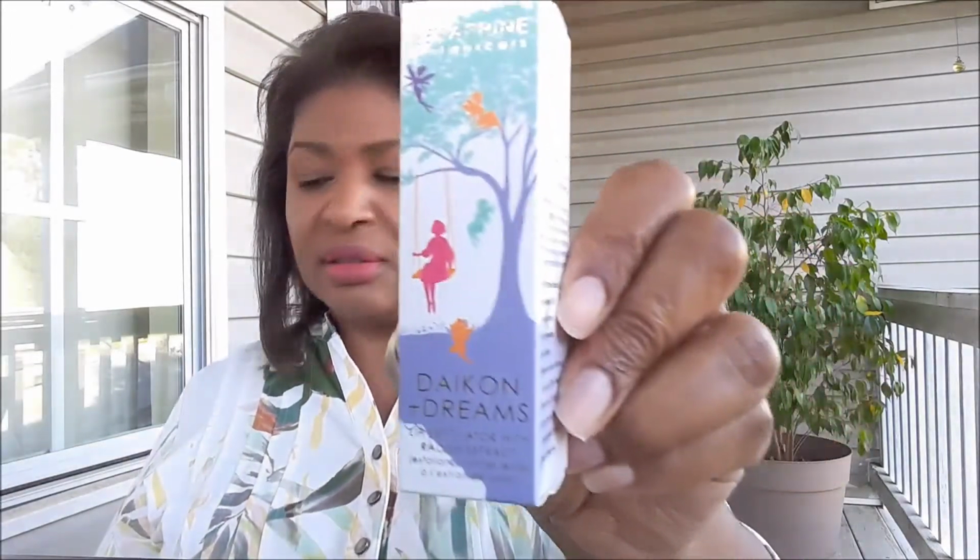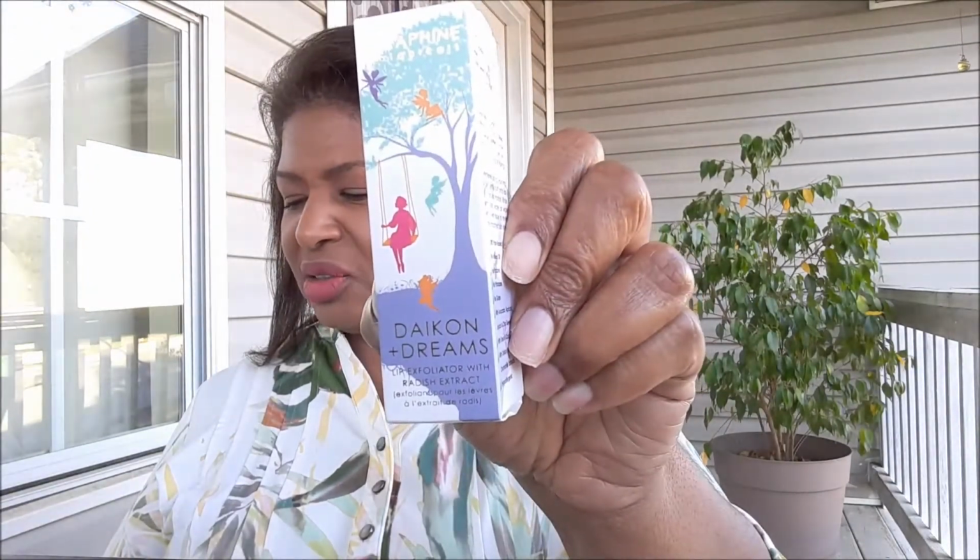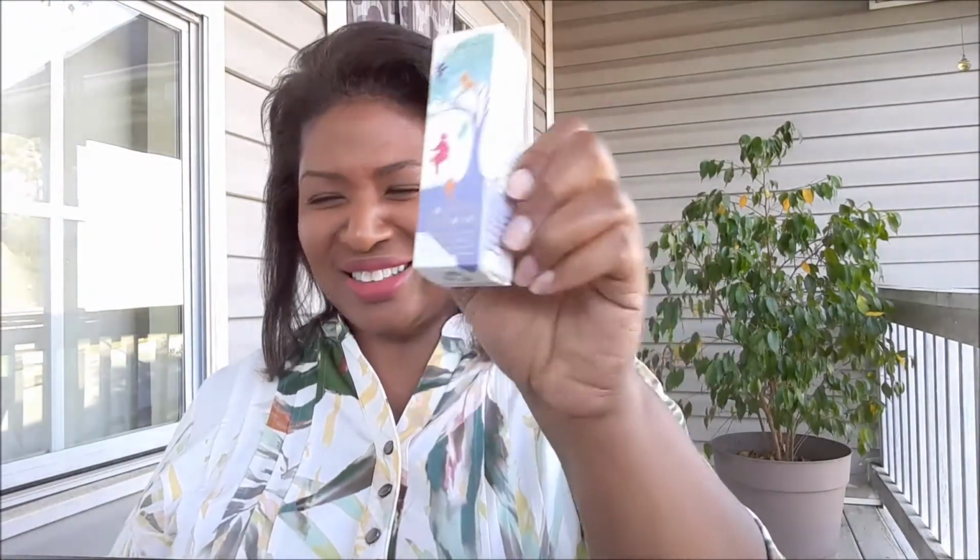Alright, next thing is from Seraphine Botanicals. This is Daikon Dreams Lip Exfoliator with Radish Extract. That sounds interesting. I've never had anything with radish extract before. It's sealed in the plastic here. And of course it's vegan, GMO free, gluten free, and all that stuff. Got the little bunny on there. It's sealed, but I'm gonna open it anyway because I'd like to see what it's like.